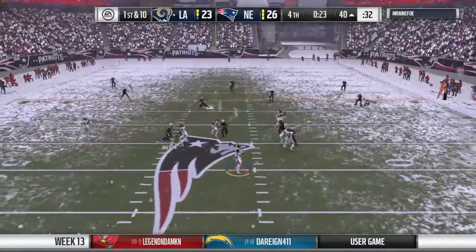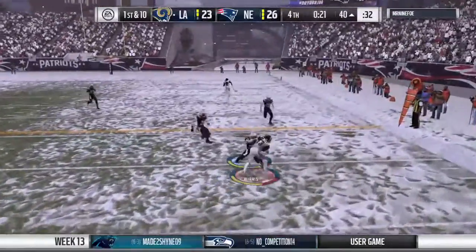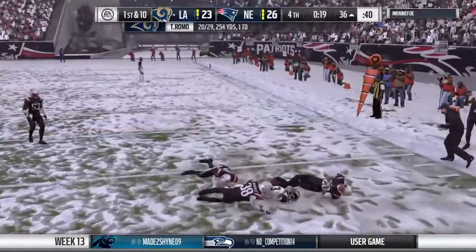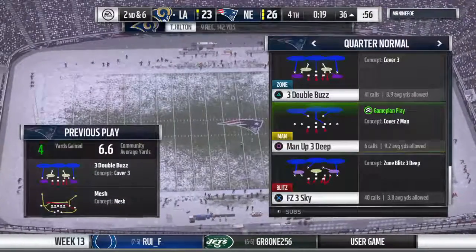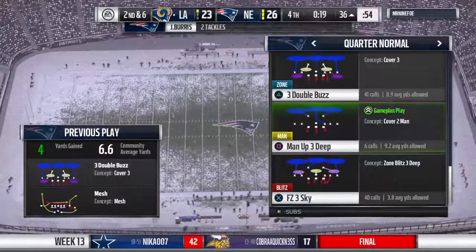Back to throw. On the right side, it's Hilton with a catch. And here he'll be brought down a little shy of the 35 at the 36. 4 yards on the pickup, and it'll bring up a 2nd down.